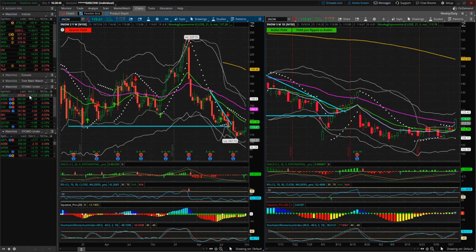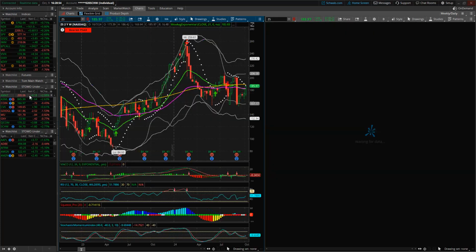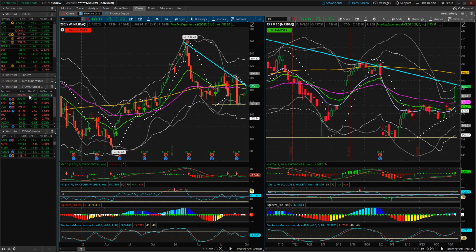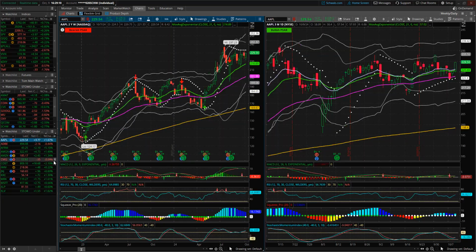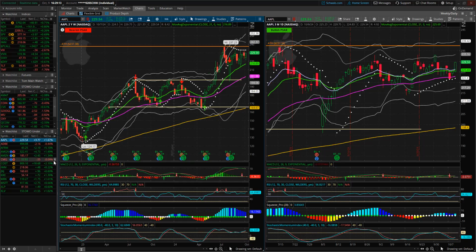Snow, not a high quality name in my opinion, but this thing looks like a pretty good, at least a trade, maybe not an investment, but a trade opportunity. And Zscaler also giving you a little bit of a trade. It's not a top quality name for me on those. And then as far as trading goes in the active trading service, looking at a couple different trade opportunities, I think Apple looks very interesting here, heading up to potentially a breakout to the upside.